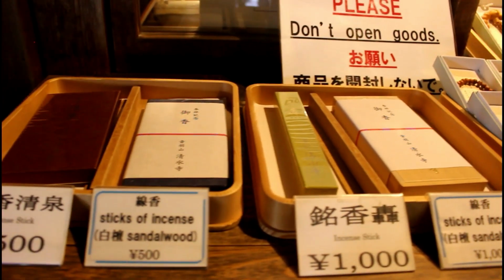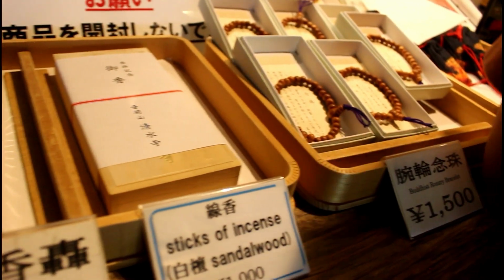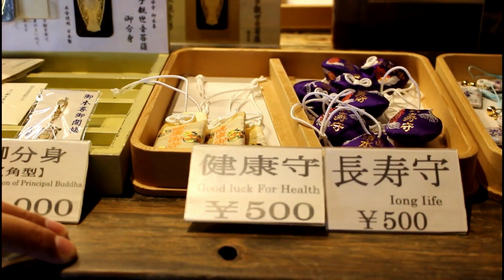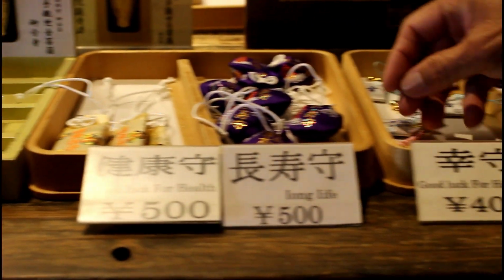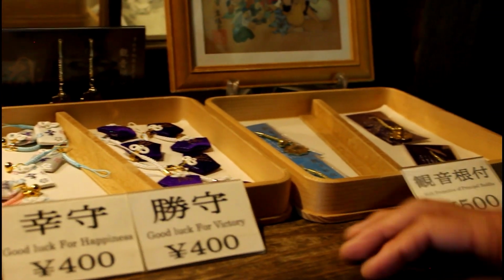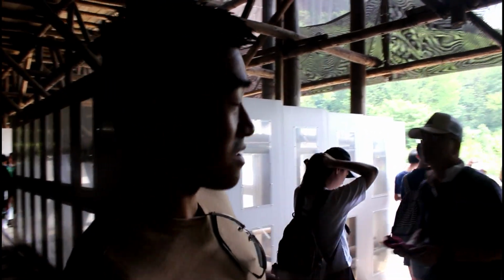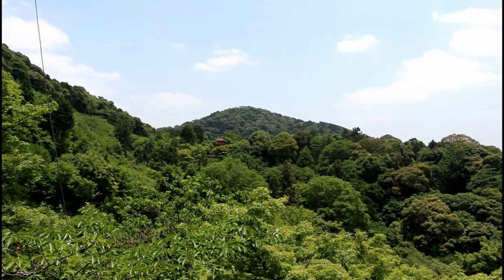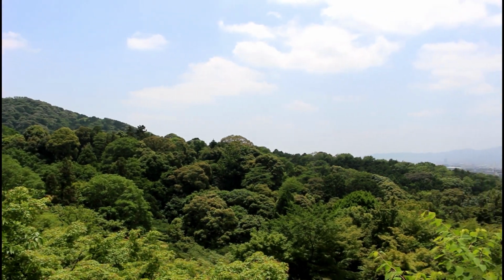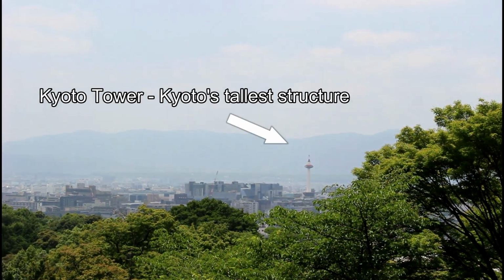We couldn't help but notice some talismans, incense and favourite omikuji, aka paper fortunes, up for grabs and good luck. Another spot to take pictures. Standing out from Kiyomizudera gives you a fantastic cityscape view on Kyoto and the surrounding area. The Kyoto Tower is the highest point in Kyoto.